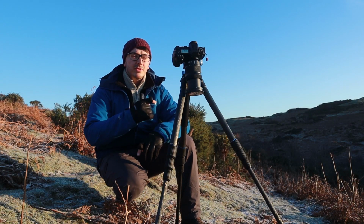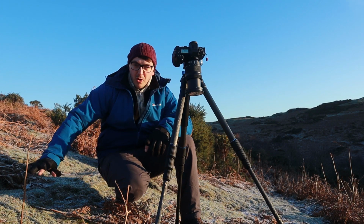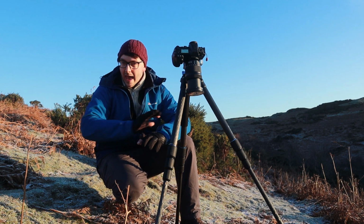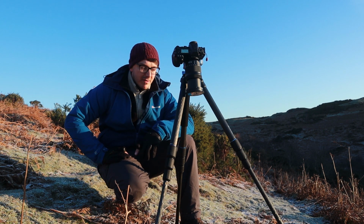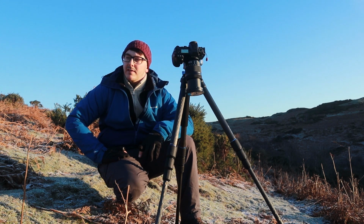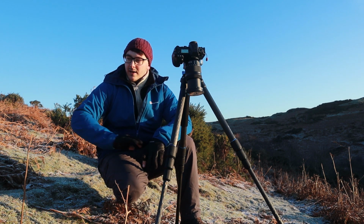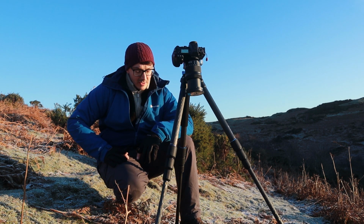Making our way down towards the waterfalls. You can probably hear them actually. What caught my eye, as the sun is just breaking over the top of the hill there, is that everywhere is covered in frost and it looks stunning, really nice. It was probably about -5 up here last night. It was about -2 at home, and everywhere is covered in a light frosting, and it looks beautiful.